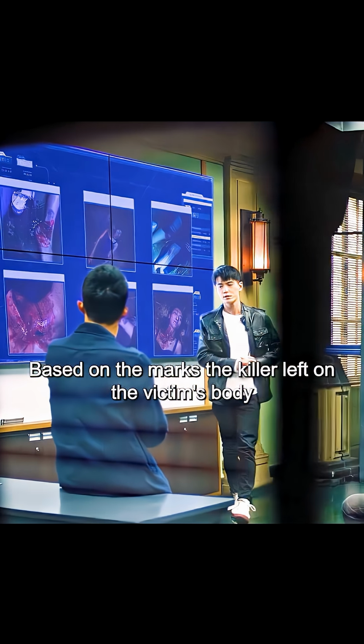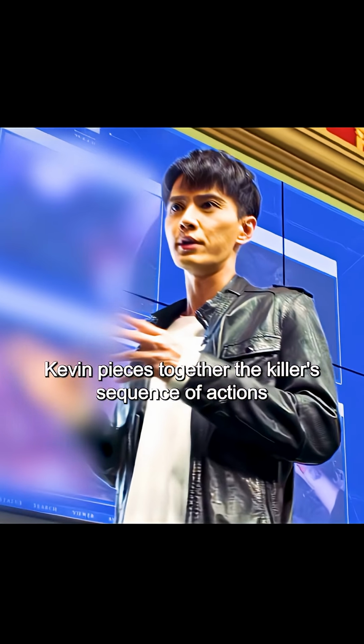Based on the marks the killer left on the victim's body, Kevin pieces together the killer's sequence of actions. First, the killer was following and stalking her, but the victim noticed, so the victim ran for her life, only to fall on the road. Then the killer used a high concentration of anesthetic to knock her out, grabbed her under the armpits, and finally dragged her to a secluded location.